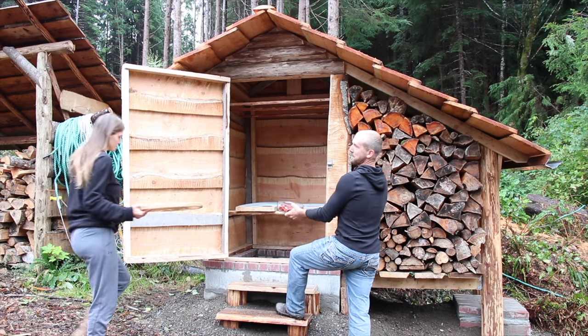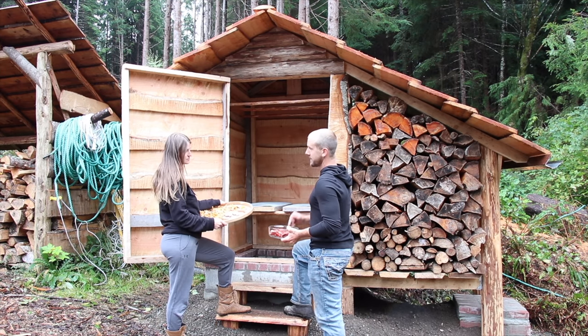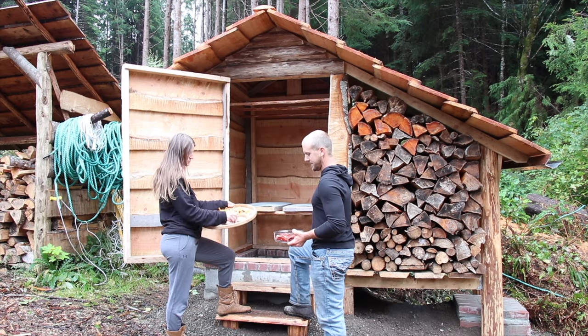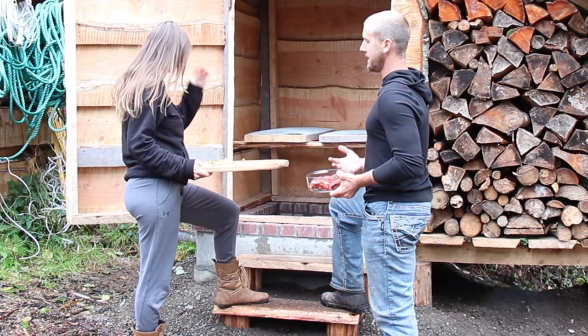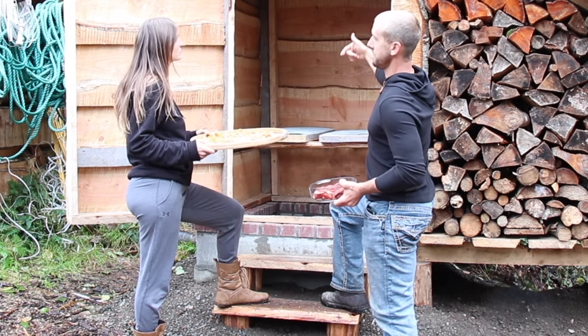Maiden voyage, experimental smoke. Let's see if it works. Coconut sugared, sea salted salmon. Chanterelles from our forest, and then garlic from our garden. Nice. So we'll see how this does and if we like it. And then our second wave, we'll fully stock it. And we'll also try some salmon fillets hung.